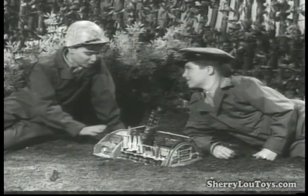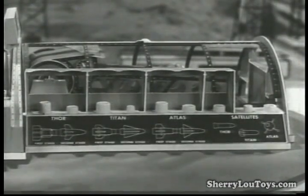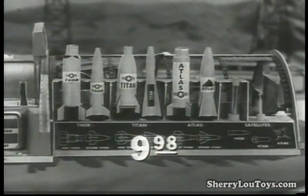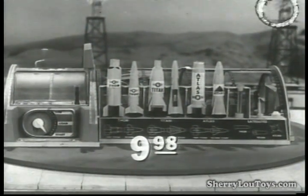I'm going to ask my dad for a Remco Project Yankee Doodle. Remember, Remco's Project Yankee Doodle Test Center comes with four Atlas and Titan rockets and three different satellites. Only $9.98 at your favorite toy store. Every boy wants a Remco toy.